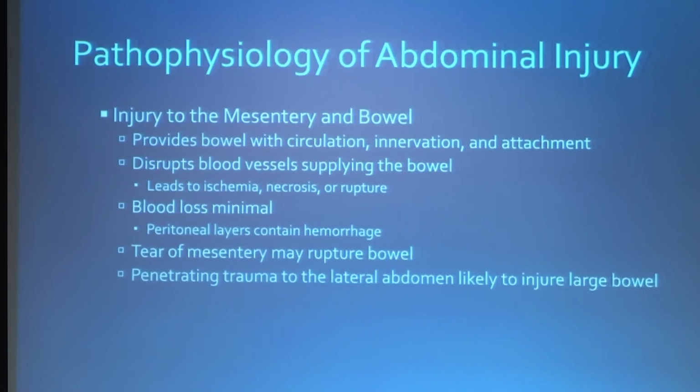Now, the mesentery physically supports the bowel, but it also provides for the bowel. That's how all the circulation, all the blood supply and innervation gets to the bowel. So if you tear the mesentery, you can disrupt the necessary blood vessels to that portion of the bowel and lead to ischemia, to necrosis, or to rupture. Peritoneal layers, if you tear them, blood sort of gets trapped in the layering of things, and it often masks a fairly significant hemorrhage. Tear of the mesentery may rupture the bowel itself.